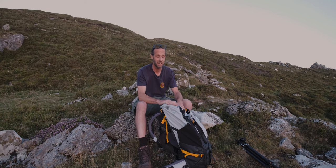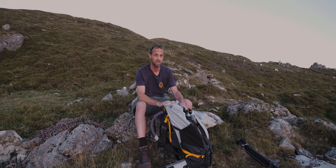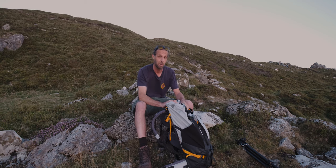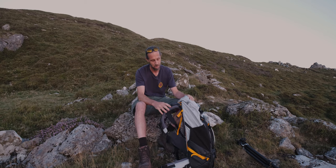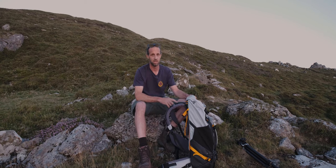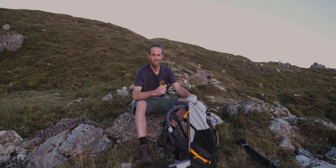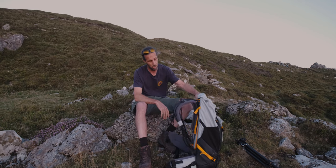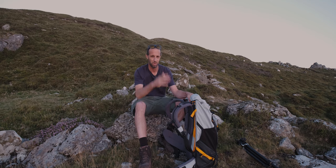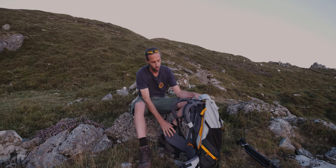So this extra 10 litres in here is going to make the world of difference. It's also lighter, so it's 10 litres more in capacity and it's lighter too, so it's a win-win really. They do make these in different sizes depending on the size of your body, so if you're a larger guy or girl, then you can pick up the larger variety. I went for the medium small version. I was kind of right in the middle, and you can adjust it to suit your torso as well.